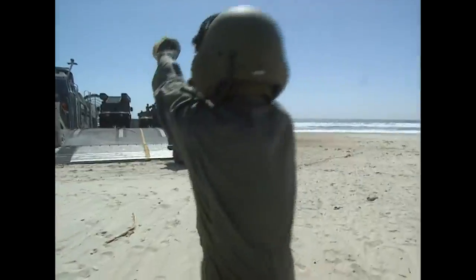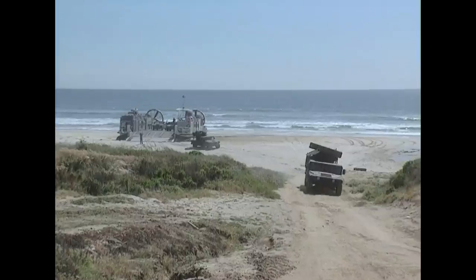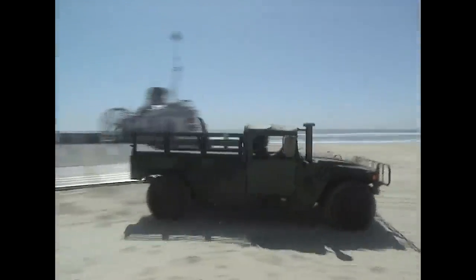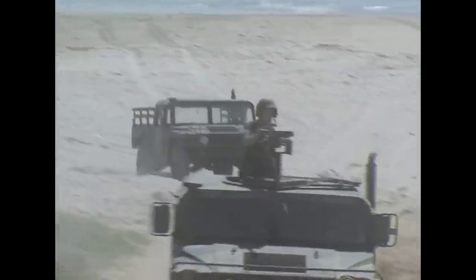LCACs have seen action in the Gulf War and in Somalia, where they withdrew the UN troops. They have also delivered aid in Bangladesh. The Hovercraft, a cutting-edge war machine. The challenge for these incredible craft is to find a role in peacetime.